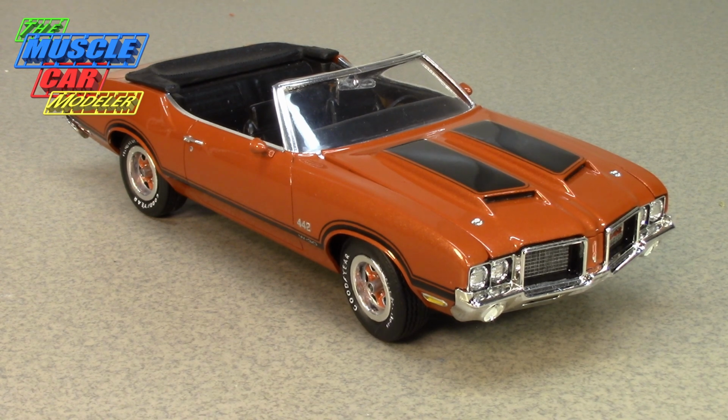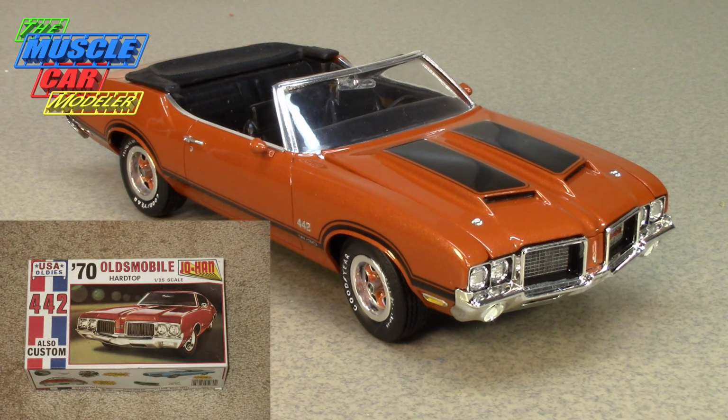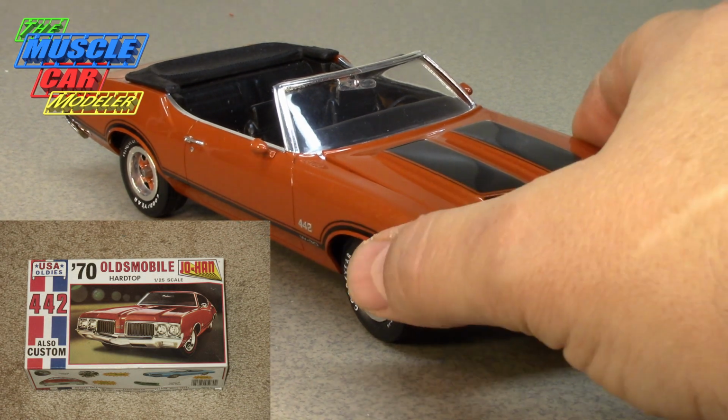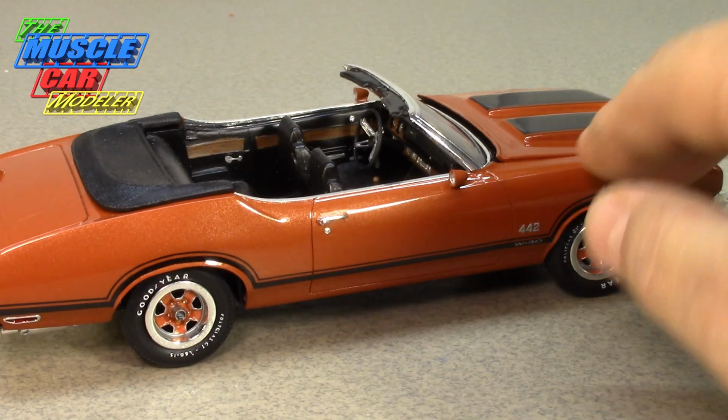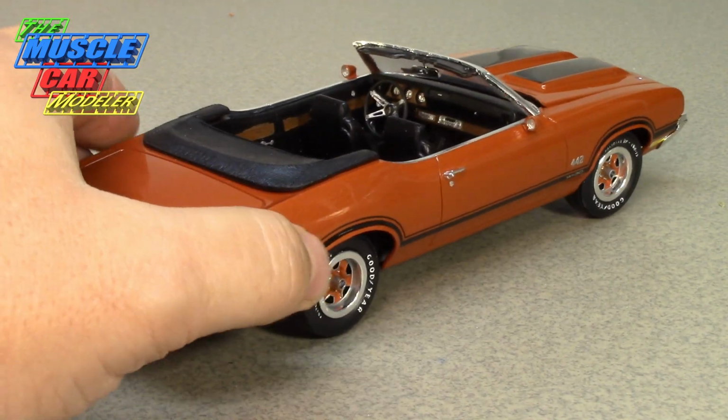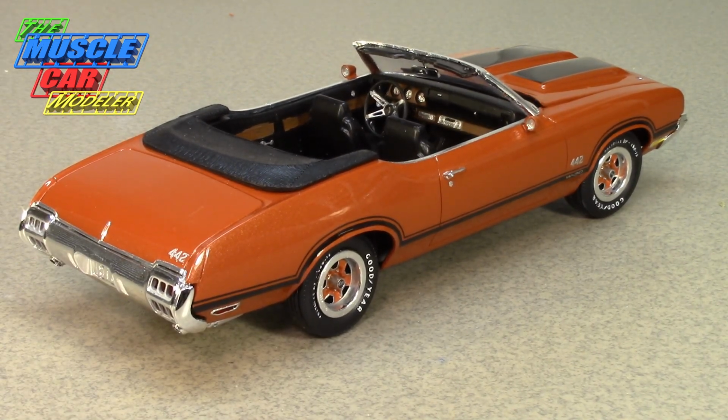It's a Modelhaus Resin conversion kit, and it is based on the JoHan Olds 442 for 1970. So that's what its intended donor kit is. But when it came to me building this, I ended up not going that route, as I had a few of them. And at the time, finding those Oldsmobiles, they weren't too bad to buy. You can get them at a pretty decent price. $30, $40 a kit. Doesn't seem too bad now, but now they're like $75, $80 or more. And they're also getting a little harder to find.